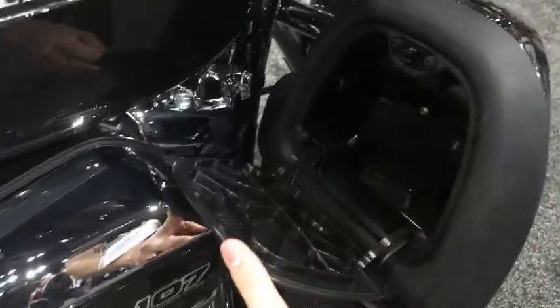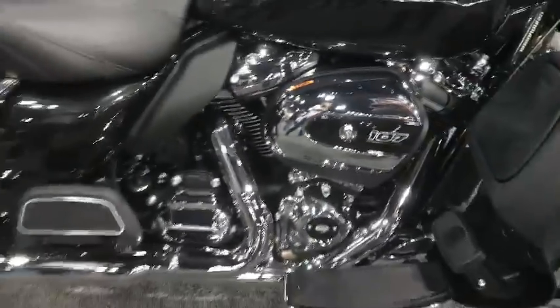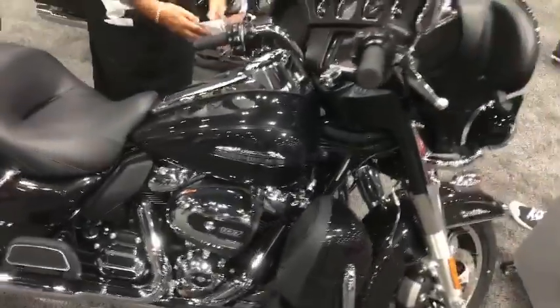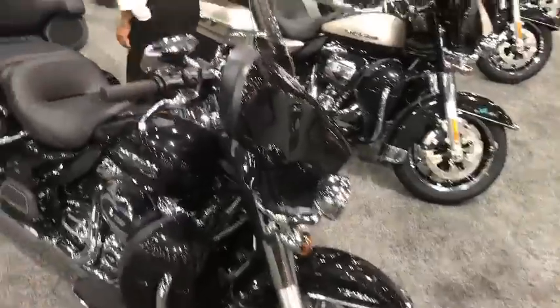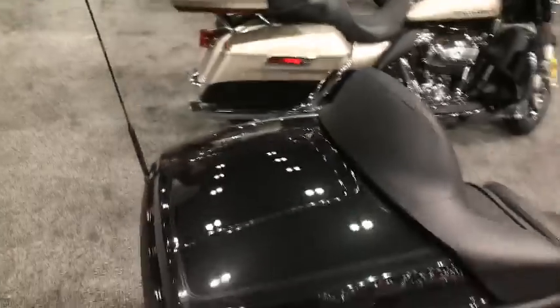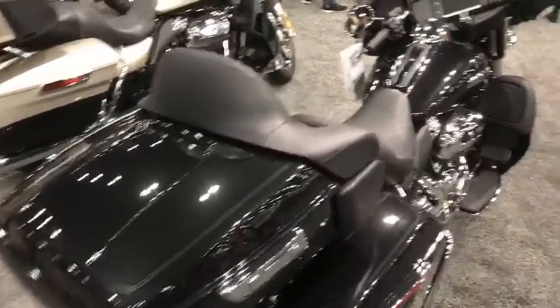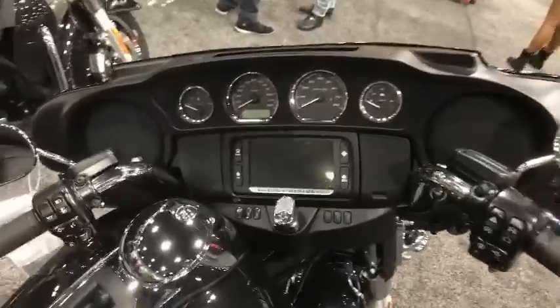So the Ultra Classic is still the non-twin cooled bike. Between the Limited and the Ultra Classic, the Limited has the twin cooled engine still. You got the luggage rack in the rear. On the regular Ultra Classic, no luggage rack. You don't have the twin cooled engine.